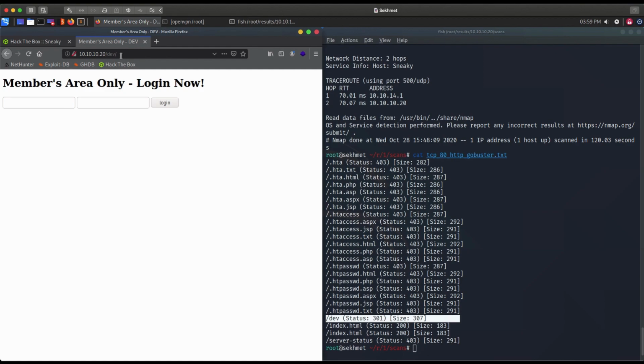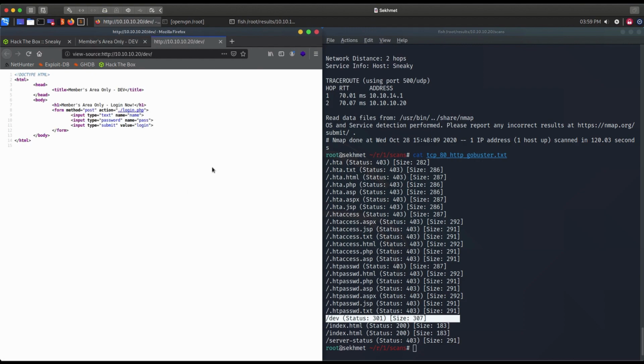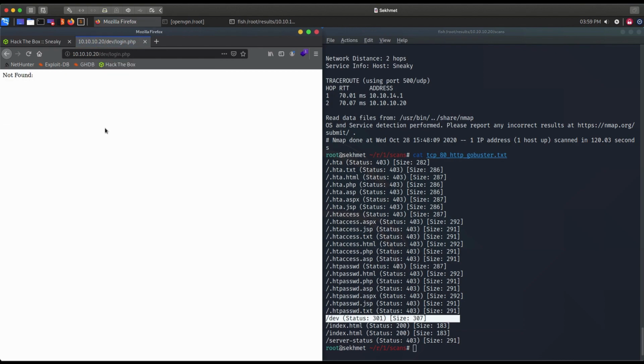So navigating to the /dev site, we can see that we are in the login page for a members only area. If we have a look at the source code for this site, we can see it's really a very simple form with just two fields, name and pass, being passed to login.php. So trying out a couple of test cases, we can see that they're not found.